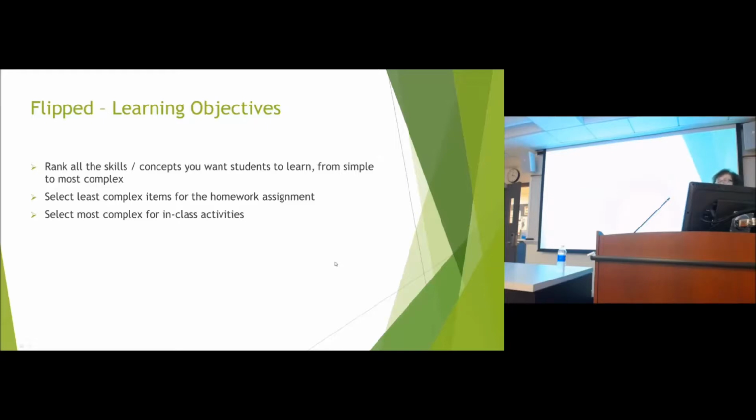Think about them, and for particular chunks of material, you don't have to flip the entire course. You don't have to flip every lesson. You can flip one or two, or several. It really depends on what you're doing.